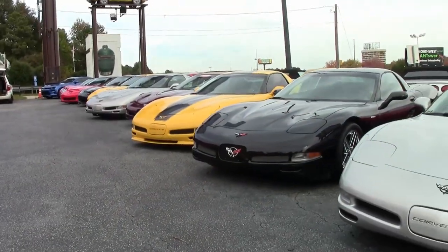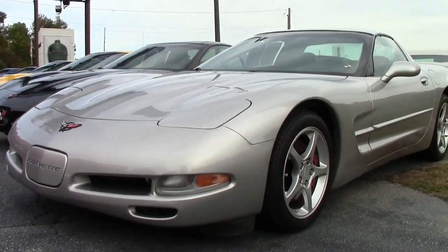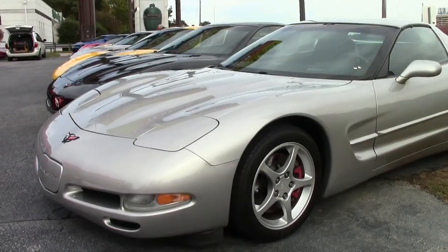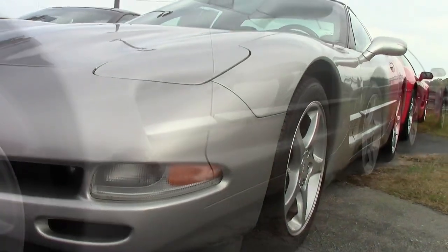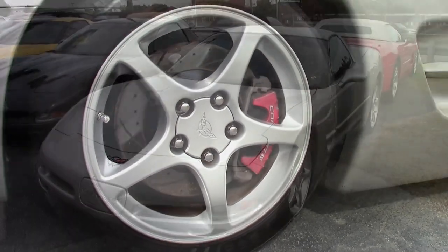Well, a beautiful 2004 with just 72,000 miles, and it is priced right. It is ready to sell. We'll help you take it home today, in fact. This is a beautiful 2004 in machine silver on the exterior. It has a black interior, 360 horsepower LS1 engine under the hood. It has automatic transmission and posi rear end.